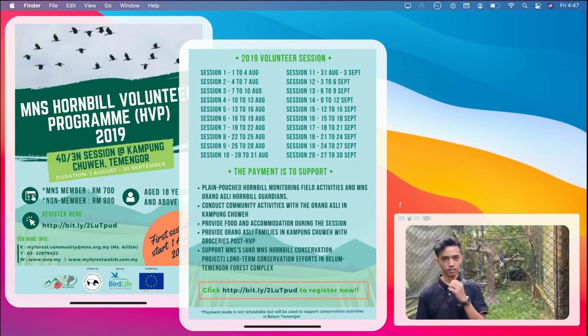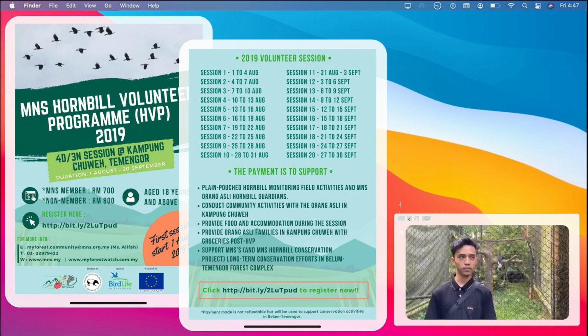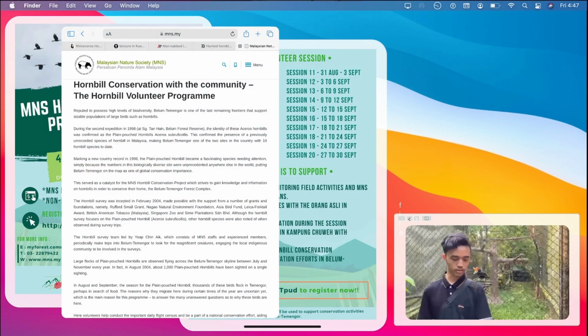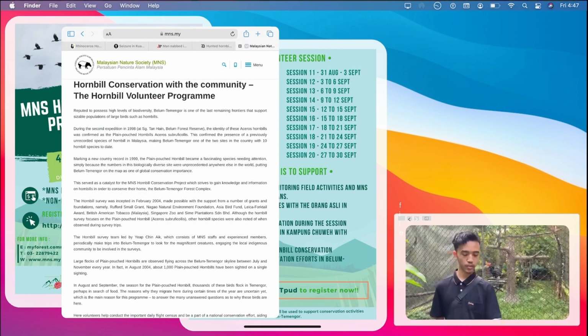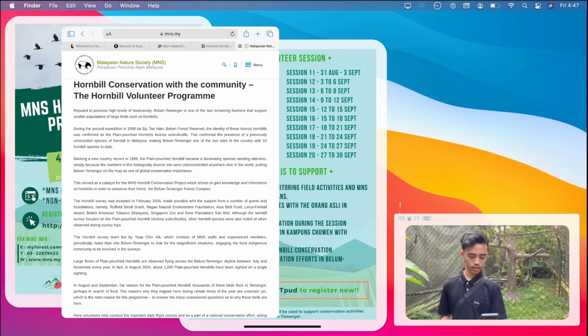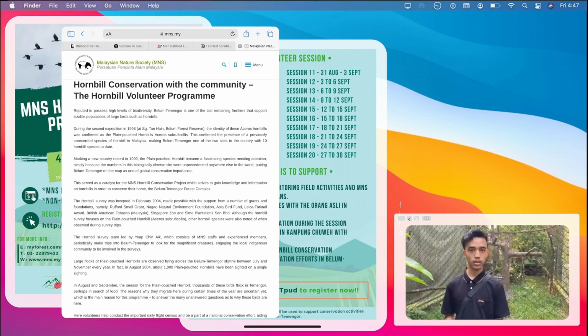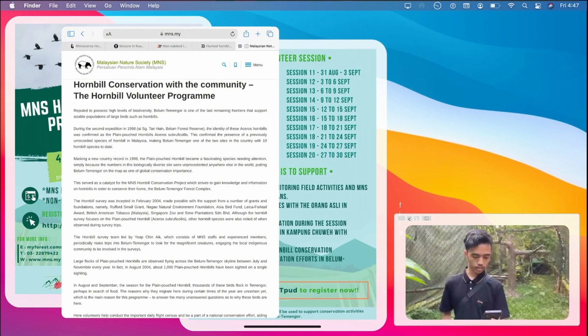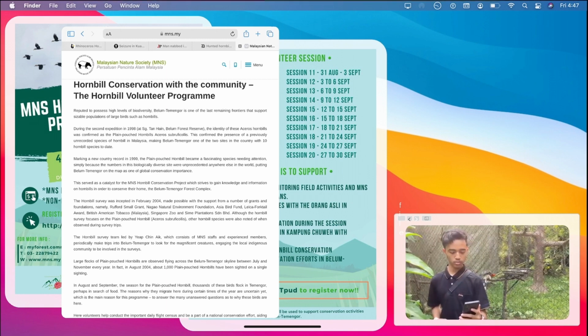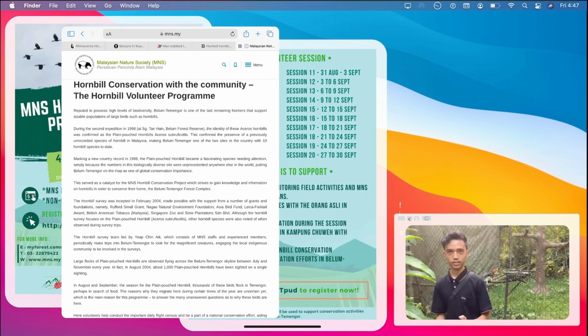Alright, next we will talk about the actions taken for conservation. There are lots of actions that have been taken by government and NGOs to conserve the hornbills, such as from the Malaysian Nature Society, also called MNS. The MNS Hornbill Conservation Project was conceptualized in 2003 and formally founded in the subsequent year. Its primary objective is to advocate for the preservation of white hornbills within the BTFC, or presumably Belum Temengor Forest Complex, while also enhancing awareness about the cultural role hornbills played in our forest.